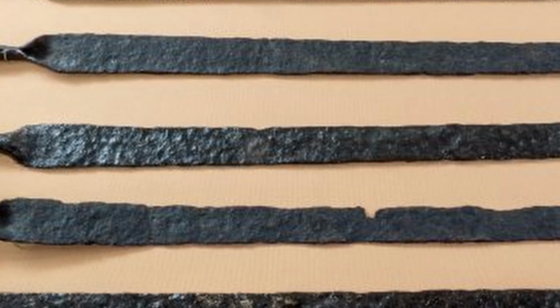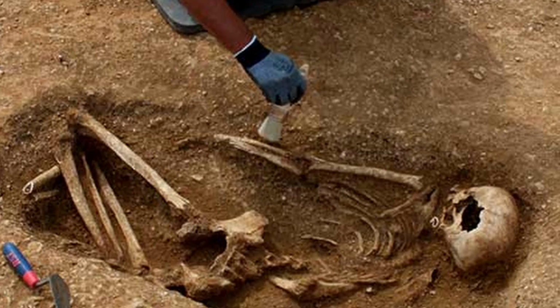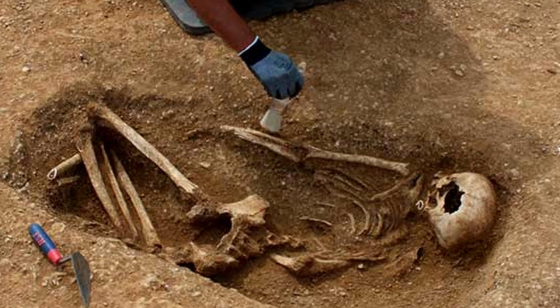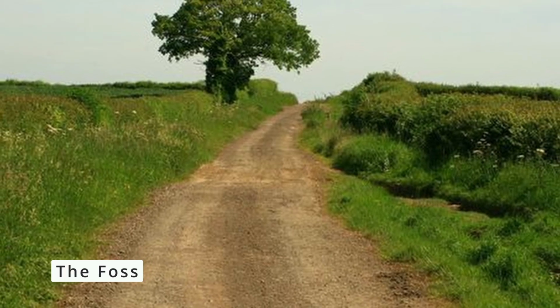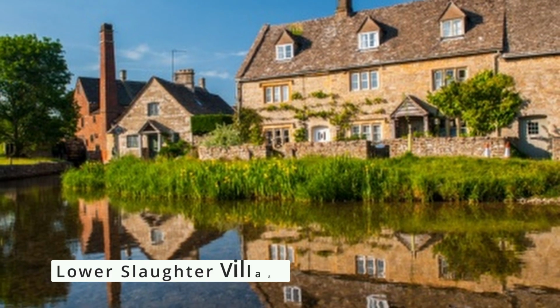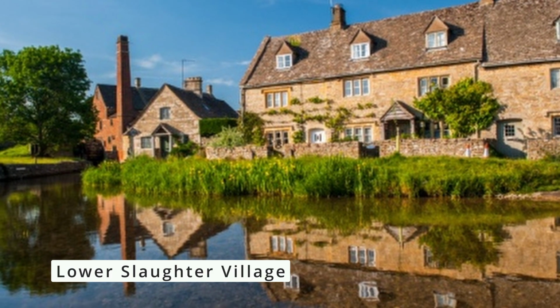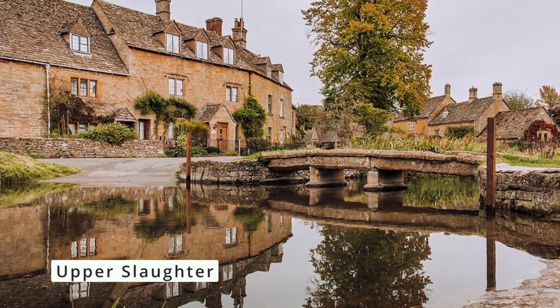In 1860, a hoard of Iron Age currency bars was discovered, and Saxon burials have been found on the line of the earthwork defences, as well as inside the enclosure. Across the foss, and reachable by the public footpath, is the beautiful village of Lower Slaughter, including Upper Slaughter. These are interesting places to visit during your visit to Bourton on the Water.